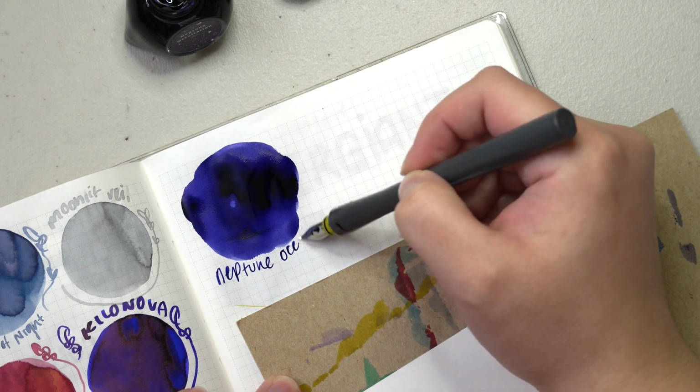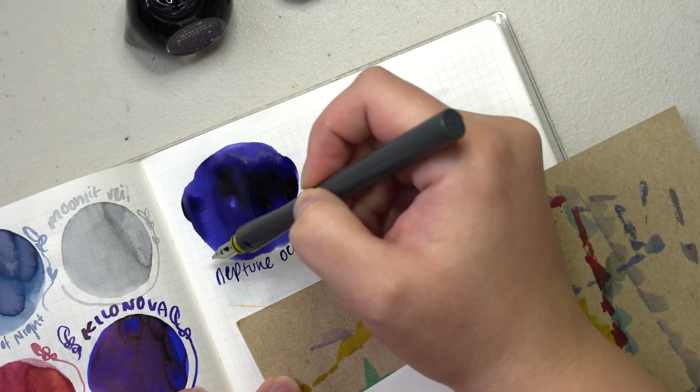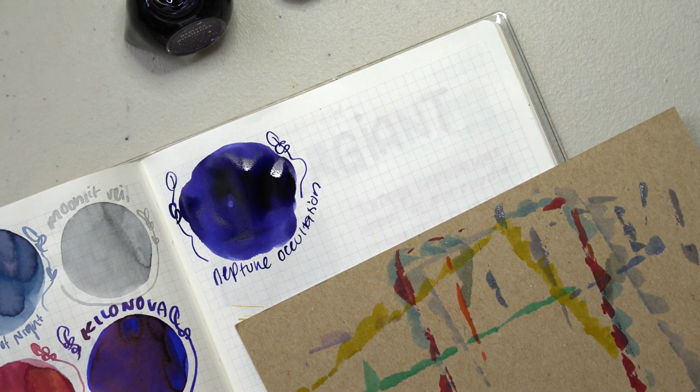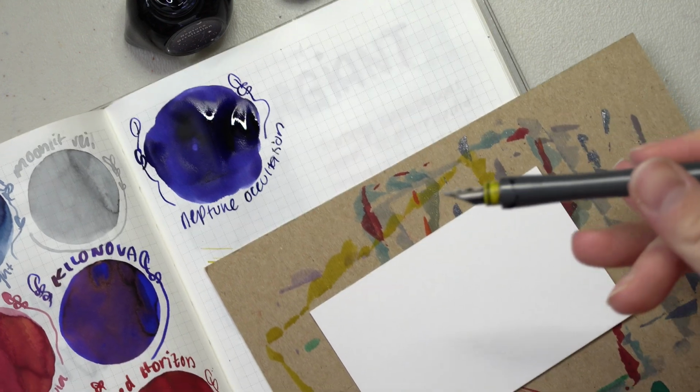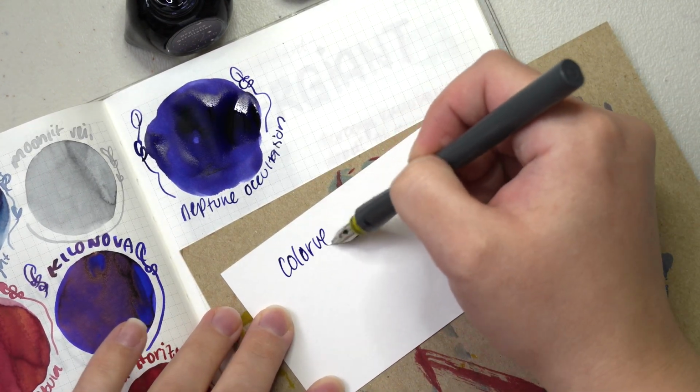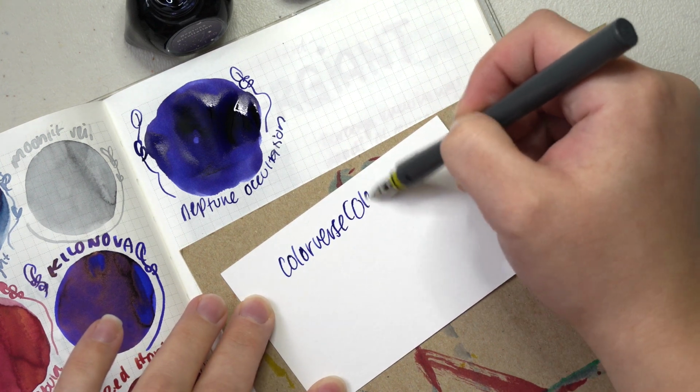But this is gorgeous. I'm really happy with this color. It does look very similar to one from the beginning of the Colorvent, but this one is definitely more purple. And I think the sheen is going to be a different color. If it's got a black sheen, I'm going to be really happy.